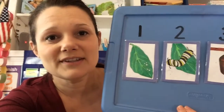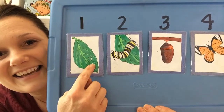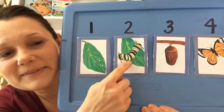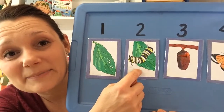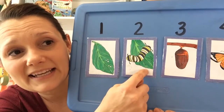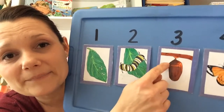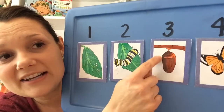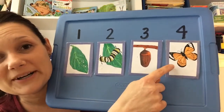These are the 4 stages of how a butterfly grows. First, a little egg. A mama butterfly lays a little tiny egg on a leaf. Then, out of this little tiny egg comes a hungry caterpillar. The caterpillar eats and eats until it's much bigger and fatter than it was in the beginning. It finds somewhere safe to hang upside down and curl up and grow inside of a cocoon or chrysalis.